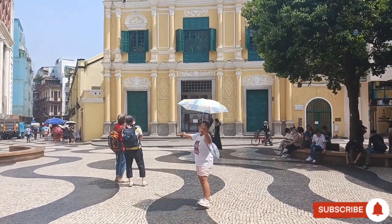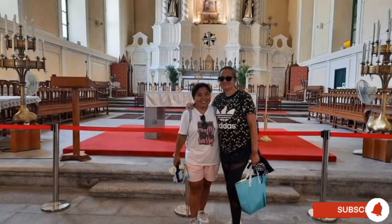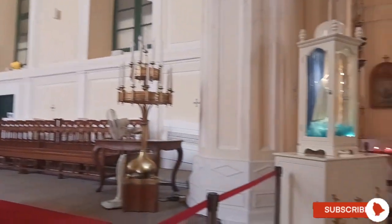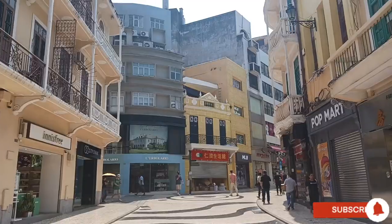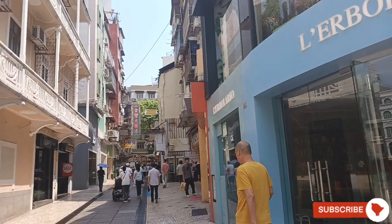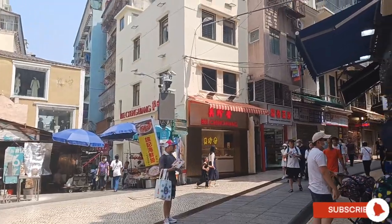Cheers to everyone. We are going to enter the St. Dominic Church. It is a Catholic church. Most of the caretakers here are our kababayan, Filipino people. The mosaics on the floors add beauty to Macau. Just keep following the arrows going to the ruins of St. Paul. Today is May 31st, 2023, Wednesday, and lots of people are still coming here on weekdays.